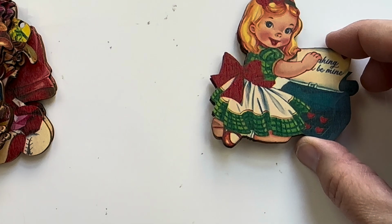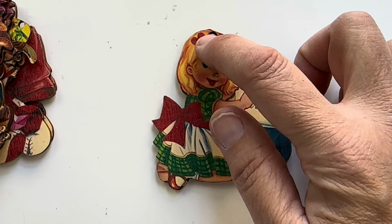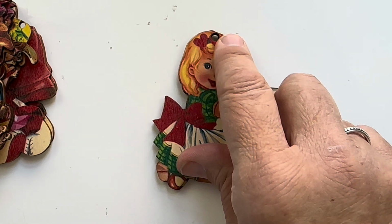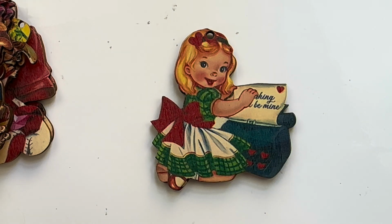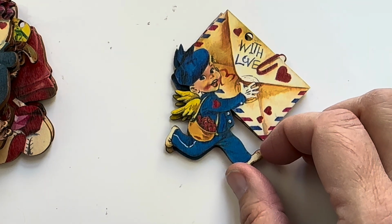And I'm going to do the same thing for her. She's so cute. Oh my goodness, she's adorable. But I'll put a bigger bow over here instead of that heart, and kind of going across here for her head. So just different things that you can do. For this cute little one, he's so cute. He should be like that.